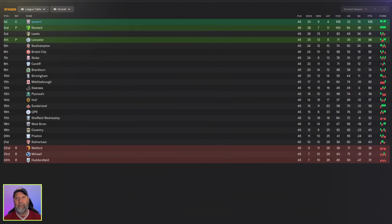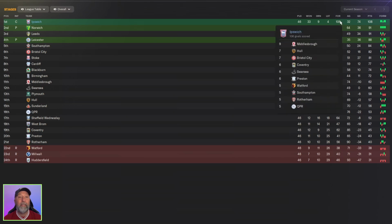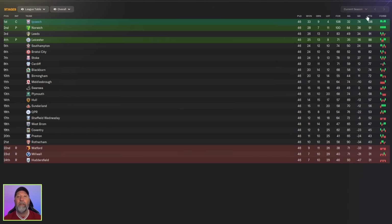Now it's Ipswich Town's turn. 108 points, 106 goals. It's actually one of the first times I remember seeing goals under the point tally. But still, first place, champions of the Championship. 91 points for Norwich in 2nd, so they beat them handily. But off to the Premier League next season.